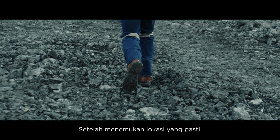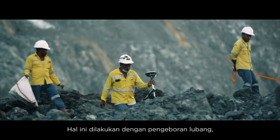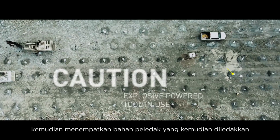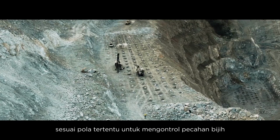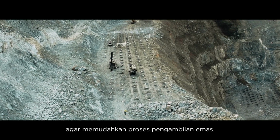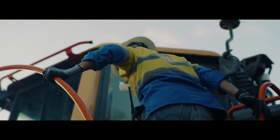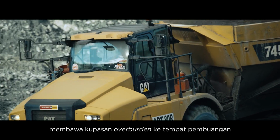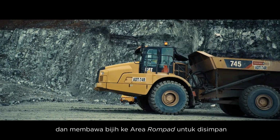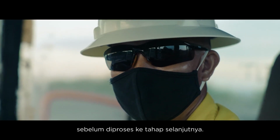After confirming the exact location of the ore, we drill and blast it. This is carried out by drilling holes in the ore, placing explosives in these holes, and firing in a pattern to control the fragmentation of the ore body, which eases the gold extraction process later on. Our excavator and truck fleets work together, dispatching waste materials to the waste dump and valuable ores to the ROM pad area for stockpiling before proceeding to the next stage.